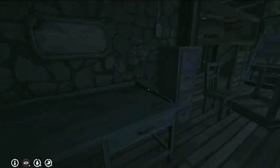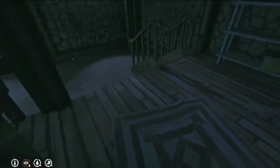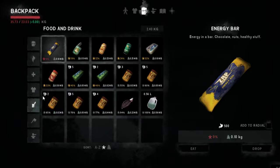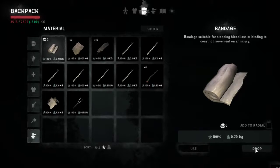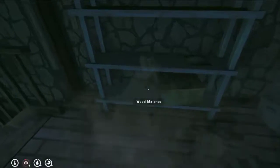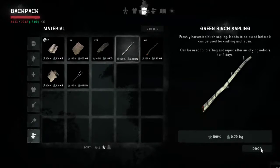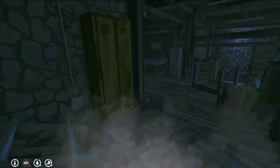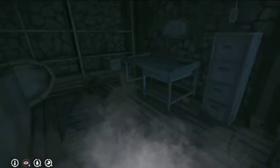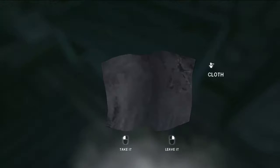So let's drop all of our crafting stuff, but where? Somewhere real visible. I think right about here. Okay, and then right about here, we'll put these things. Drop that too. Feathers we can put in the drawer over here. I think I can use this.